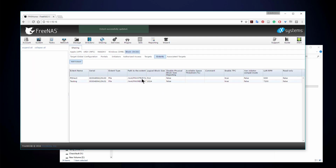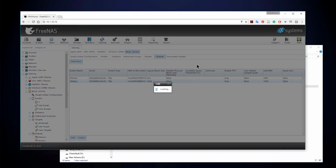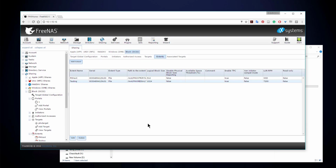Now you have to remember, when you go through here and if you're going to use the file for your extent, you have to give it the name of that actual extent. So it'll be the mount point, the volume, / the name of the extent, and it needs to be done correctly. So I'm going to cancel that. I don't want to do that again.